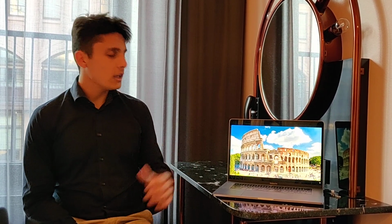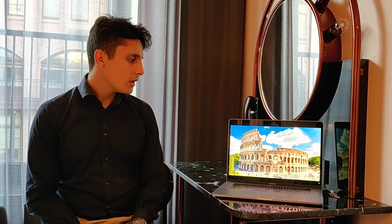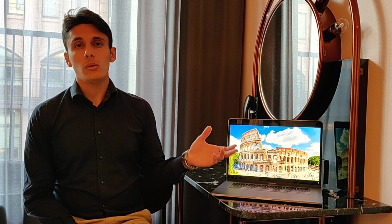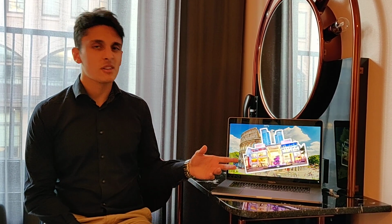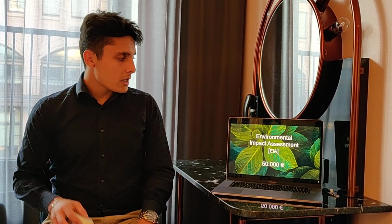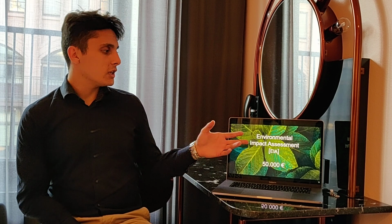So let's think of a famous and historically important building like the Colosseum. What if one day you wake up, you go to Rome, and you just find out that a shopping mall has been built in front of it? What a shame. This example brings us to the term you see, environmental impact assessment.